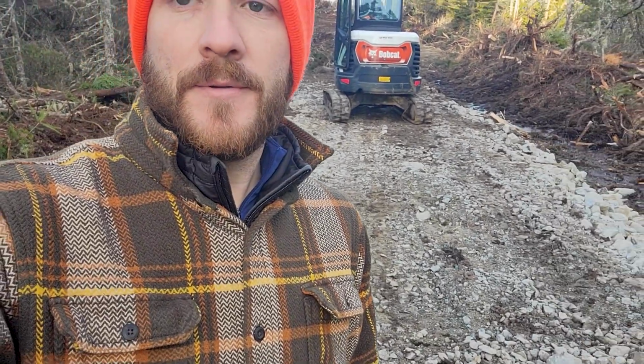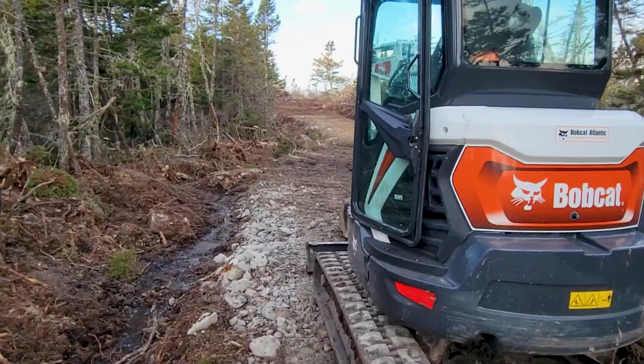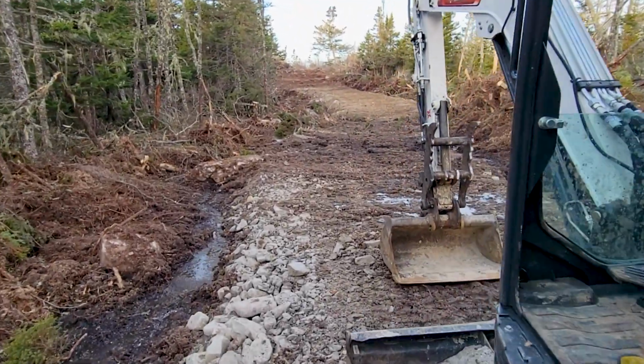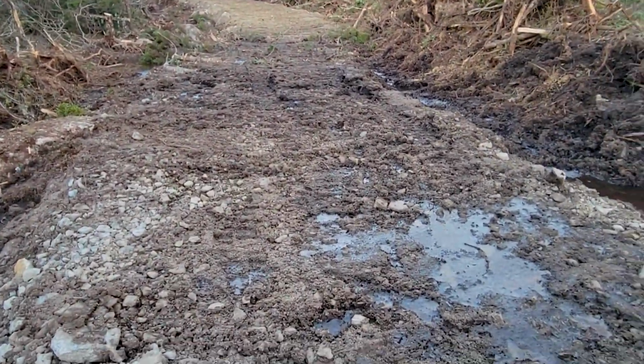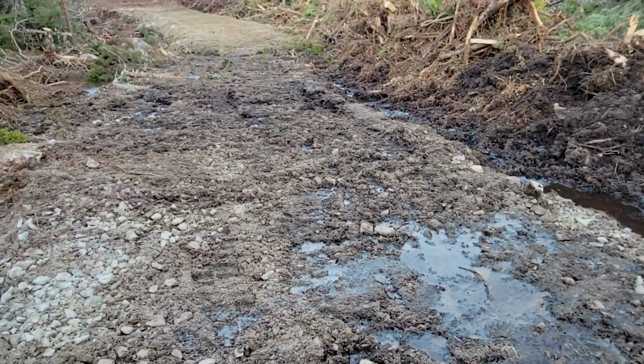All right, everybody, it is the next morning and the ground's pretty frozen, which is good. And I'm waiting on gravel trucks to come to fill in that little spot back there. Let me show you. So this is the area that is still a little bit soft.